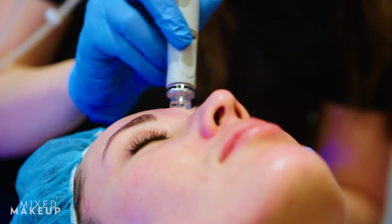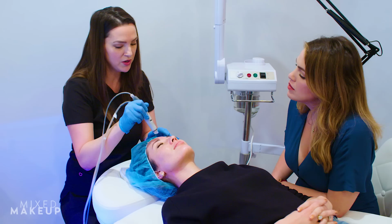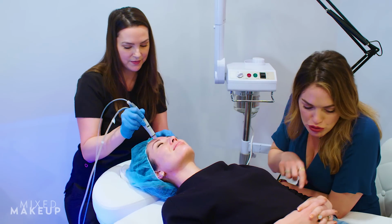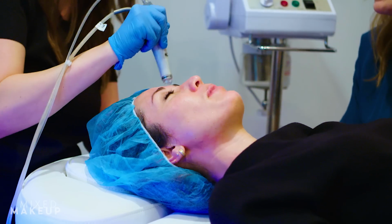So now that I've swept the skin with the handpiece one time, now I'm going to go over it and give her little wet kisses all over the place. That sounds good, like a little puppy.